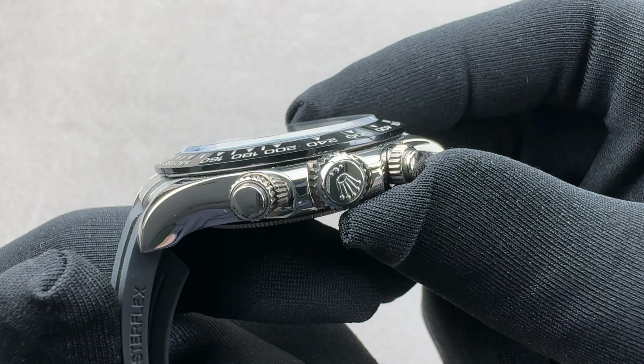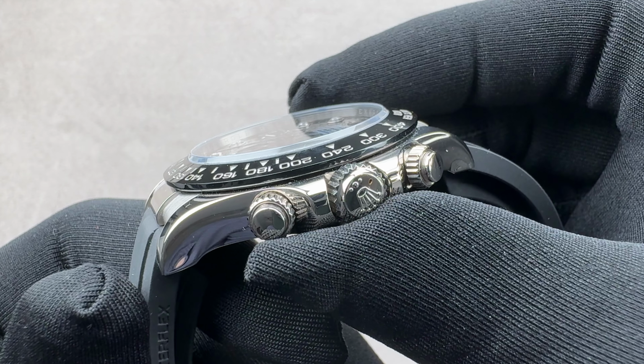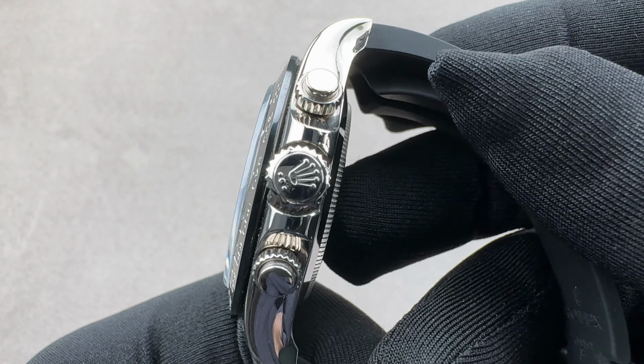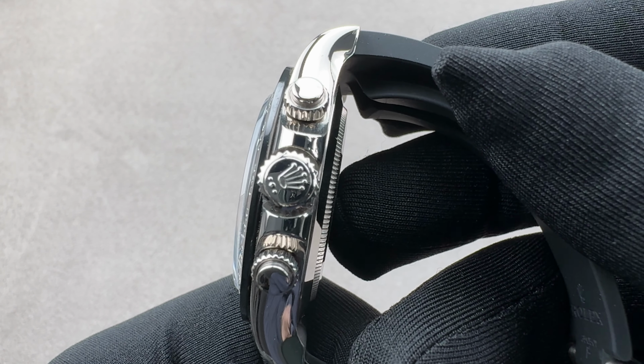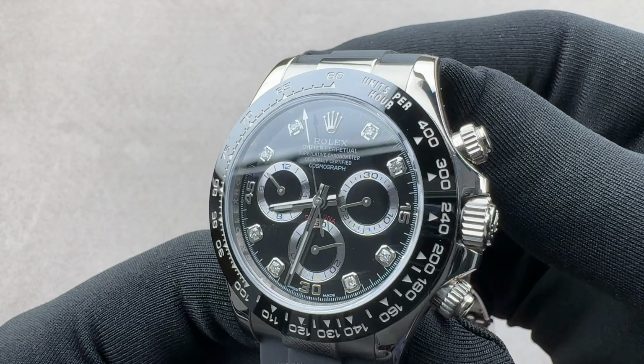We have screw-down crowns for the chronograph as well as the primary winding and setting crown. Now take a quick look there. You can see 3 dots, the center one large. That means we have a Rolex triplock crown in gold. That's what it means to have 3 dots, triplock with the center dot large. That is a gold triplock crown.